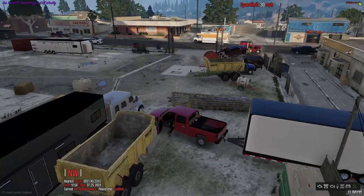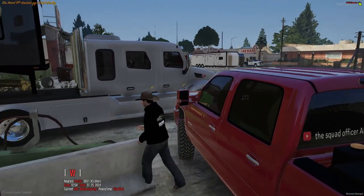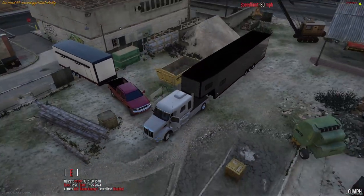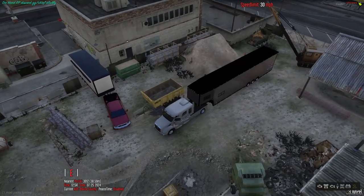Ooh, we are going to move the Peterbilt back just so I can even get it in there. Oh, he cannot get over that little gap. Ate too much food, y'all. Back that in right there.